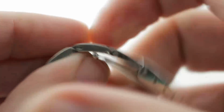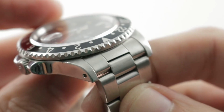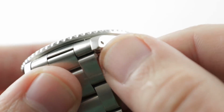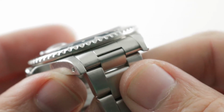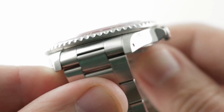Most vintage collectors who are into a watch like this want the original material, which is why you can see there are visible marks on the lugs, and we kept them all intact. You can also see that there's a little bit of a dent on the profile of the 11 o'clock lug, so I want to make sure I show everything as honestly as possible. This is a vintage watch, no two are exactly alike, and I want you to know exactly what you're getting.